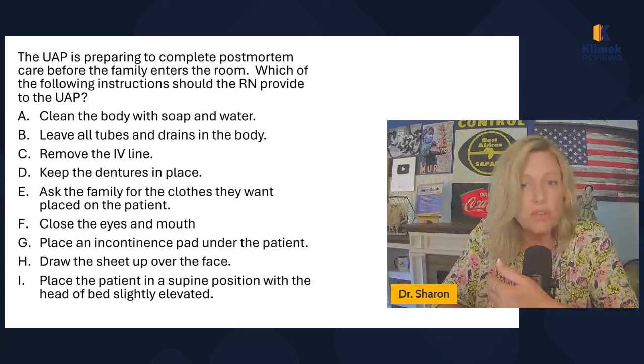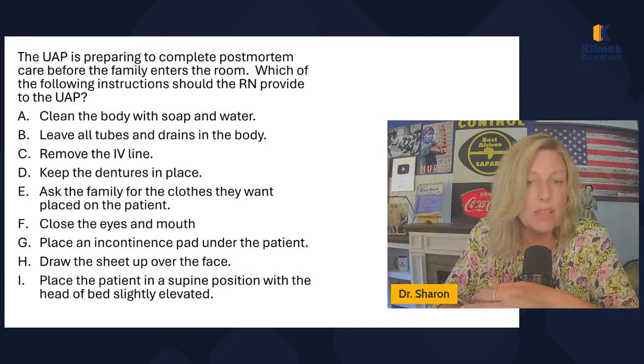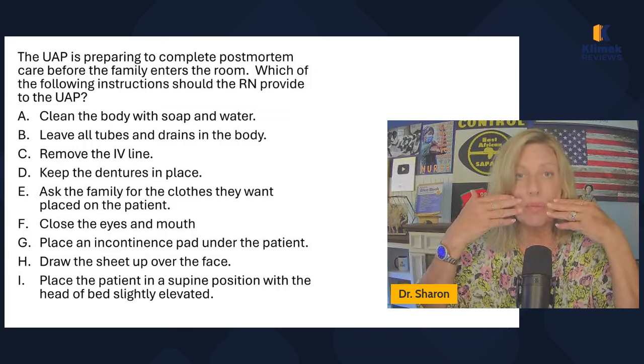Yes. Leave all tubes and drains in the body. No, this is a non-suspicious death. If it was a suspicious death, they would tell you that. They didn't say that. So we're not going to leave all tubes and drains in the body. Remove the IV line. No, we leave the catheter in place. We just cap it off. Keep the dentures in place. Yes. The family is coming to visit. So we're going to leave the dentures in place until we're ready to take them to the morgue.